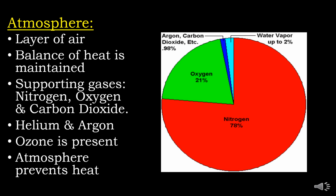The Earth's atmosphere is made up of life-supporting gases like nitrogen, oxygen and carbon dioxide. Other gases include helium and argon. Ozone present in the Earth's atmosphere absorbs the harmful ultraviolet rays of the sun. The atmosphere also prevents loss of heat from the Earth's surface and helps to keep the Earth warm.